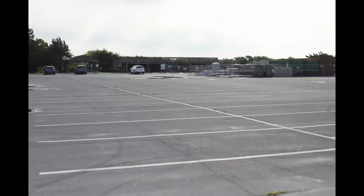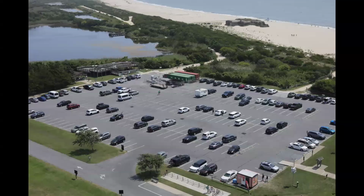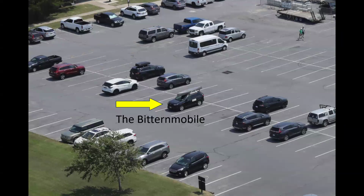The parking lot has ample space for all people, quite a large parking lot. And of course, as I'm the one who is taking these photos, you can see my car in the parking lot if you look real close. There it is, the Bittermobile, and you'll see my canoe on the roof. That canoe is called the Puddle Paddler. It takes me all over the place, especially in the bay, where the water's a little rough. It's a 13-foot solo canoe. I gotta say, by Old Town, it's absolutely one of my favorite purchases.